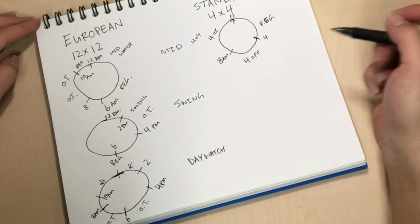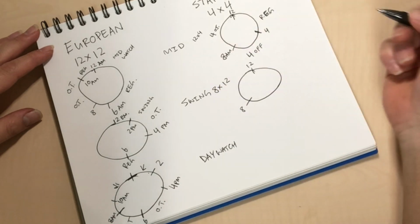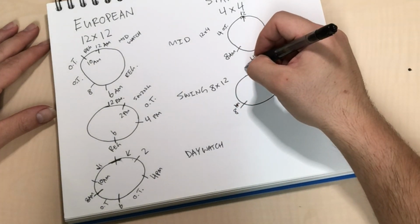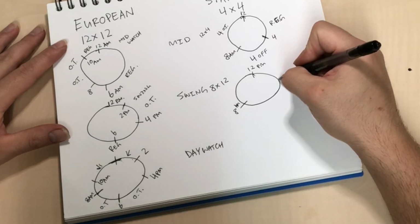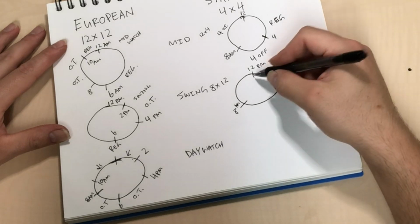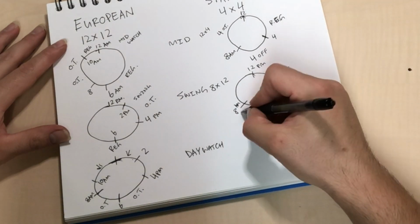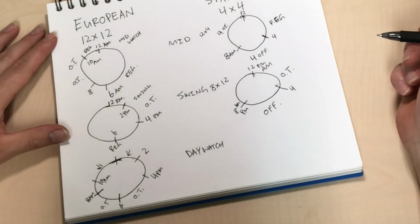So for the swing, you are actually 8 to 12. So you'll start at like 8 a.m. and get off at 12 p.m., and then you'll work 4 hours of overtime, and then you'll have 4 hours of off time, and then you do 8 p.m. to 12 a.m. for your other 4 hours of watch.